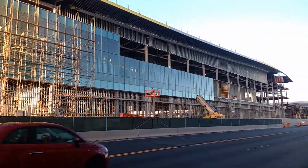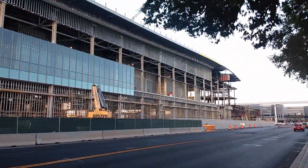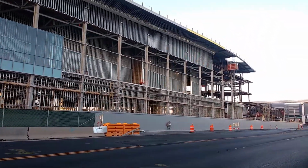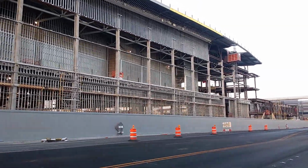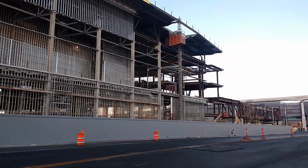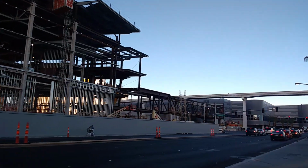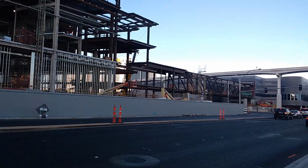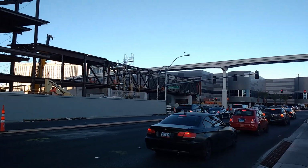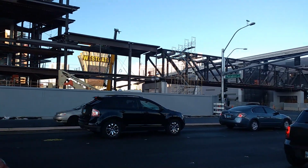All right, and currently at the convention center there's an aviation convention going on. I wasn't invited. That's the way it goes. All right. So now here's the original. Here's the older part of the convention center, straight ahead. Now you notice there's the bridge, which they are working on, and it goes across.